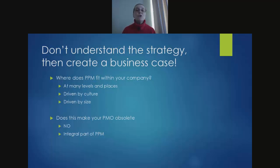Maybe your portfolio and your culture is driven on market. What can we bring to the market fastest and be the number one market leader? That has a different flavor than OPEX, CAPEX, although those things will be brought into it. But it'll be a different thing bringing into the different types of projects and programs. It's driven by size. Obviously, if you have a company that is 1 to 10 people, a person that's going to be doing project portfolio management for that company is going to be doing it as a side effort until the company grows.